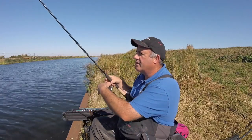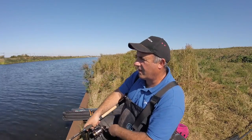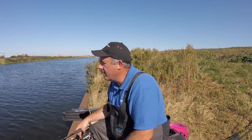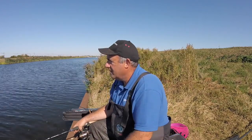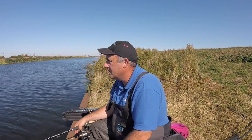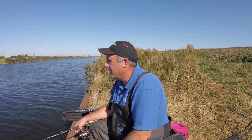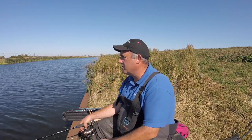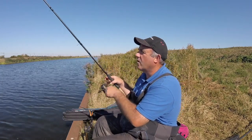In the Ouse system at the moment, so it's very clear still, but if you want to catch a net of roach anywhere along the Ouse at the moment, it's the place to be. Some fish hemp tare on the pole. I can't fish the pole too much at the moment, so enjoy fishing the rod.